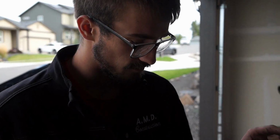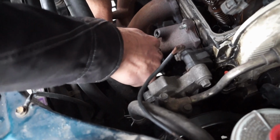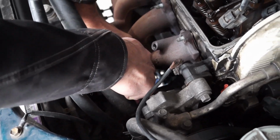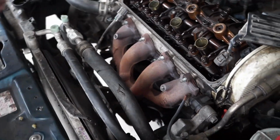Now that we've got everything disconnected underneath that we need to, we're just going to come over here and disconnect this last little bolt that I didn't see. We're just going to let that fall out. And now that should allow us to drop that down.